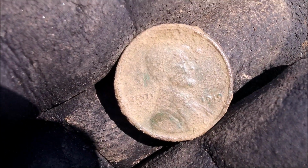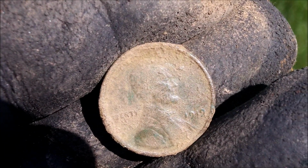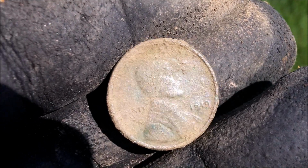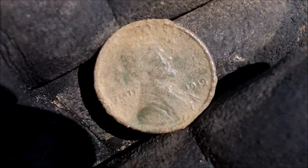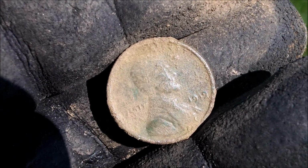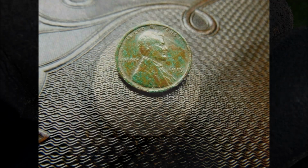Well, there it is, and I'll tell you, I have found a lot of these here, a 1919 Lincoln Weedy, and I think that's the 4th or 5th 1919 I've gotten from here. So very cool. First target of the day. I always like it when it turns out to be a decent coin.